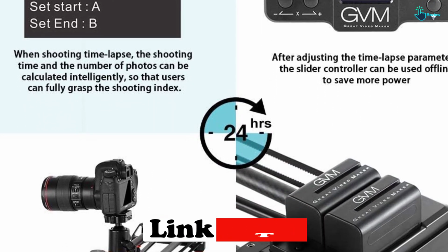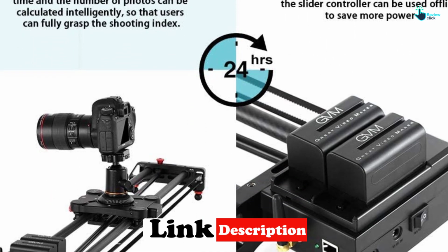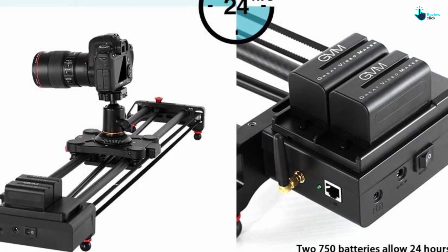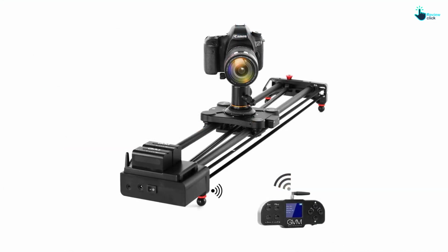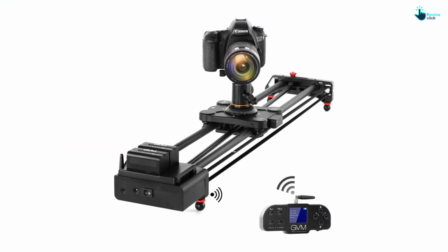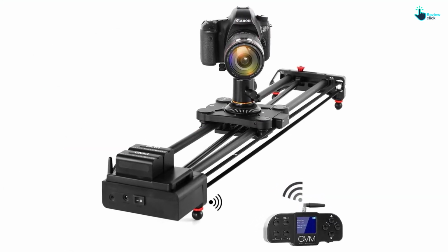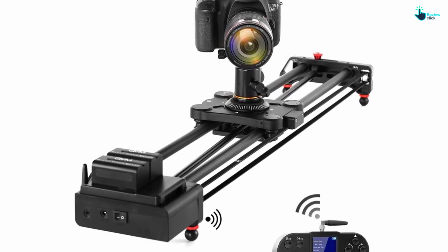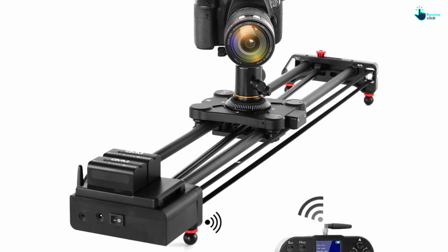It is also suitable for professional use and operates on a single battery. Furthermore, you may use it for up to 10 hours and it is simple to mount. This is a lightweight design comprised of aluminum alloy and carbon fiber. Furthermore, the rail system is extremely durable and has a battery LED indicator.